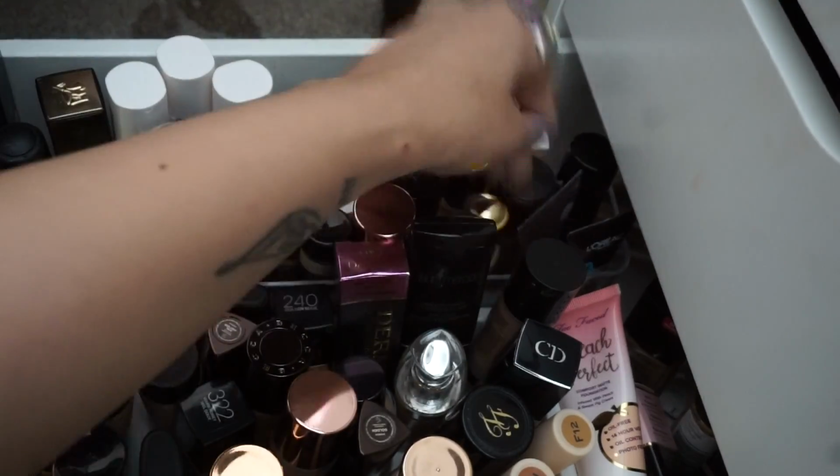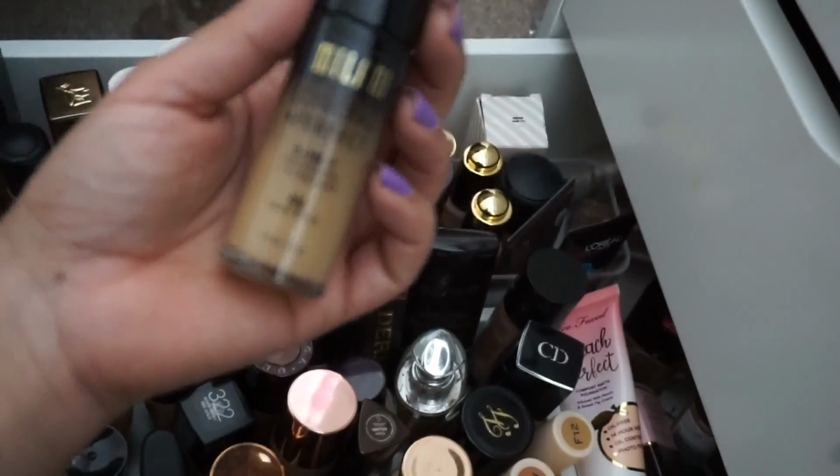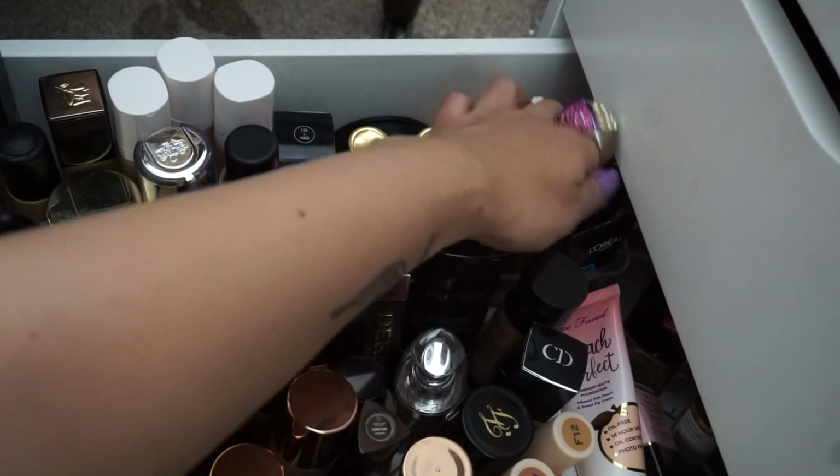Again, doesn't really match me too great. It's a bit too beige. What's this? The Milani. You know what? This Milani Conceal and Perfect, whatever shade this is in, it don't match me. 06 Sand Beige. Yeah, no. Doesn't match me at all. It's got too much pink in it.